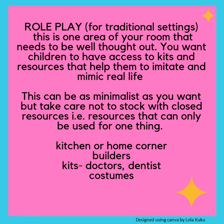For more traditional settings, this is one area of your room that you need to really think about. You want children to have access to things that mimic the real world. So you're talking about a kitchen or a home corner. You have a construction corner. You have a doctor's kit, a dentist kit. You have costumes so that children can begin to imitate what they do in the house. You have little vegetable baskets of food, microwaves, all play ones.